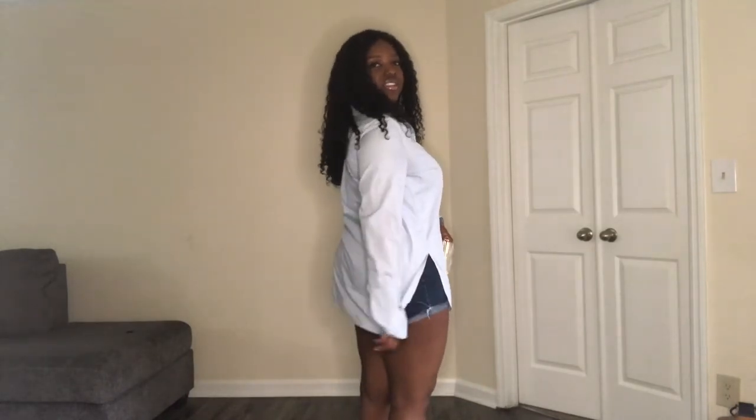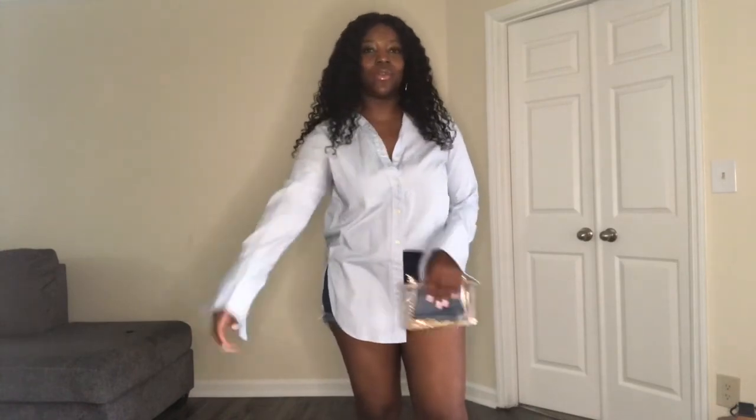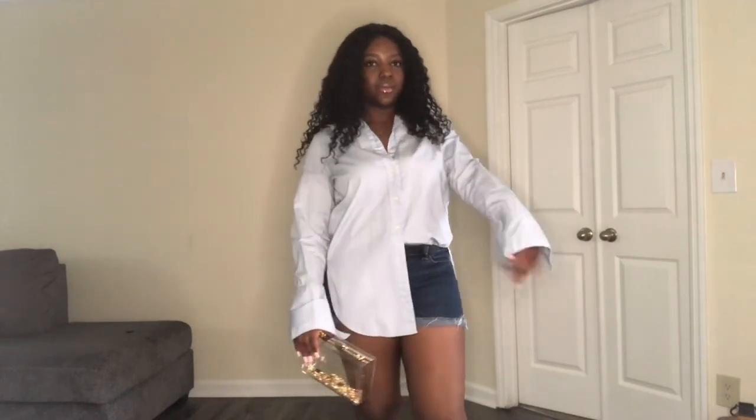All right, so summer's coming. It's going to be hot. Or even like, you know, the springtime. But this outfit is so cute. And the shirt has a little tail in the back. I got this from H&M a few years back. I've had it for quite a while. I love the sleeves, the dramatic sleeves. You can roll them up, but I like to leave it down.